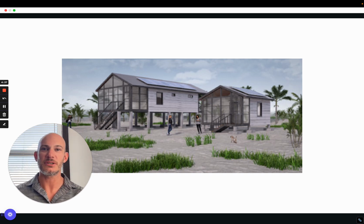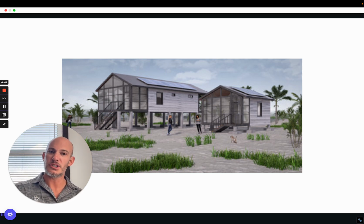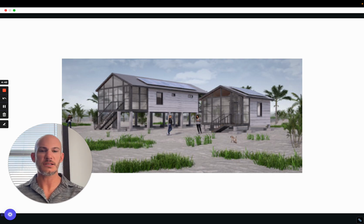That's because Secret Beach is off-grid and there's no electricity except for a generator or solar panels. So that's another topic for another time.